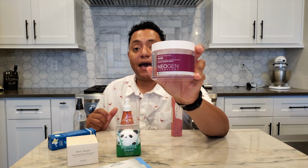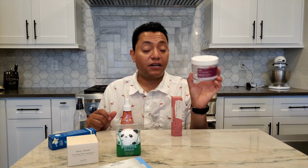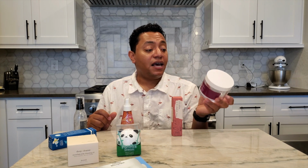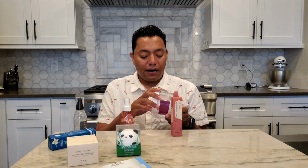I'm going to quickly breeze through this. This was actually a product that I had in my very first YouTube video review. It's one of the very first Korean beauty skincare products I incorporated into my routine last year. It's an all-star in my routine. I love using these, and I just ran out of my last jar about a week or so ago. So it's one that I'll be coming back to.